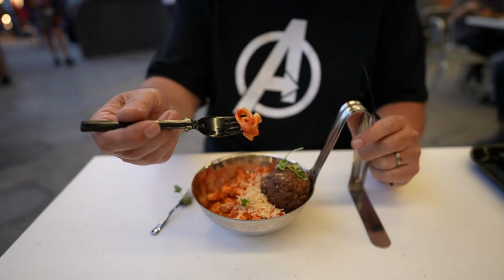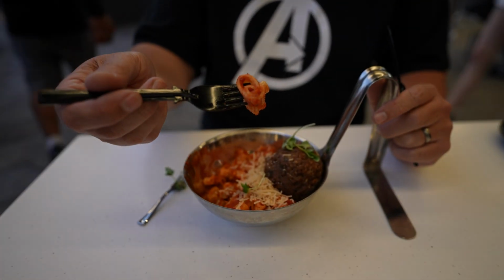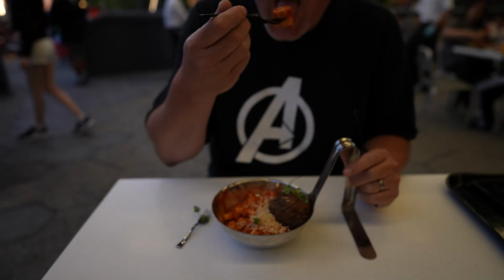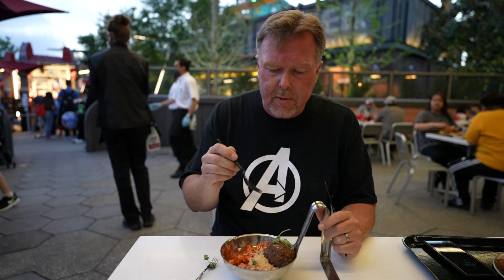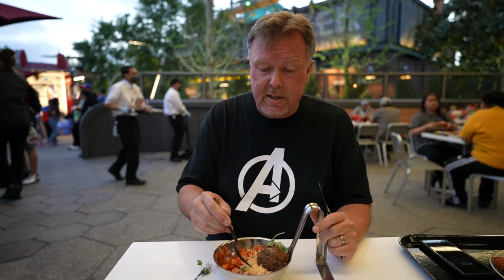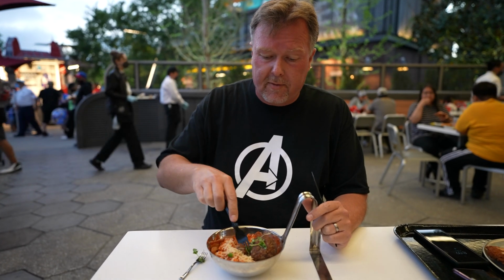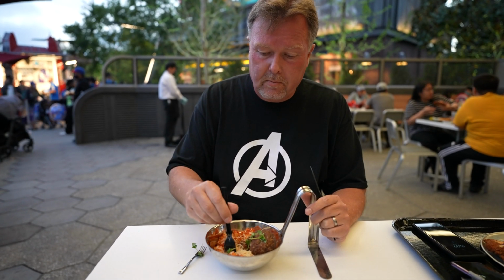Once again, going with the theme of something large and something small. And almost every large piece is just like that. But the pasta's cooked really well. The meatball's fantastic. It's got a lot of cheese on top of it. It's a really, really good dish. I'll take one more bite of the big meatball with some pasta.